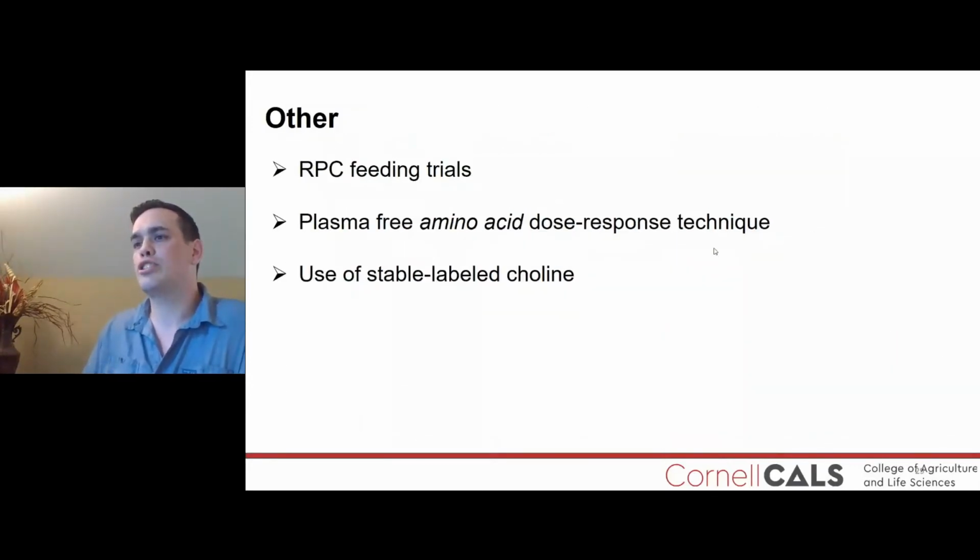So there are other approaches like rumen-protected choline feeding trials, obviously. This plasma-free amino acid dose response technique, I say amino acid because this actually hasn't been done yet, as far as I know, with choline. But colleagues at the University of New Hampshire have done a lot of this work, as well as some labs across Europe. And, perfect world, you'd use stable-labeled choline, that's what's done in non-ruminant studies, to be able to trace its utilization, but that would be very expensive.